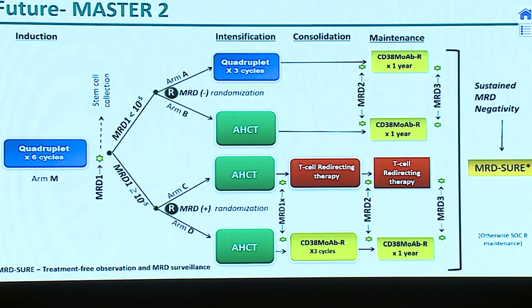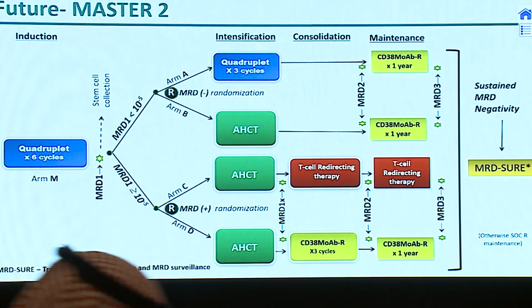So what's next? I think we have to think out of the box, and one size does not fit everyone. And as we are doing with many other cancers, an MRD-adapted approach would be, I think, the preferred way. In the MASTER-2 trial, which is still enrolling, they are looking at this concept, so we are adapting or changing the patient's regimen based on their MRD achievement.